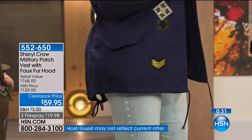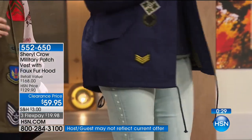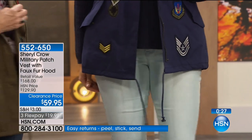Tush and tummy. I've never heard that phrase before. Well, I've got lots of good ones. I'm going to steal that. I'm going to use that later on.